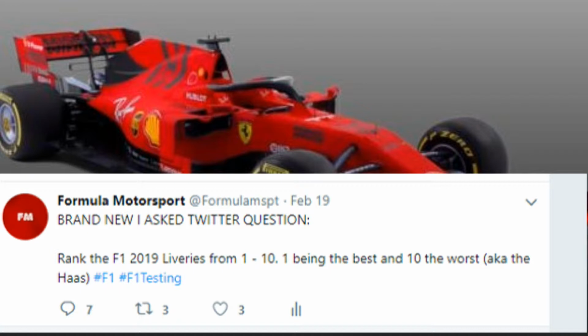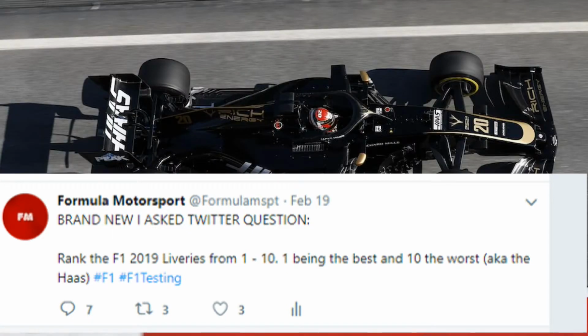So the first answer here is from James. He says the best looking livery is the McLaren. Second, the Ferrari. Third, the Red Bull. Fourth, the Mercedes. Fifth, the Williams. Sixth, Racing Point. Seventh, the Renault. Eighth, Sauber. Okay, it's Alfa Romeo, but he hasn't got used to their name yet. Have you got used to it now? Tell me in the comments. Ninth, Toro Rosso. And Haas in 10th. So you agree with me with that. And for the record, I think the McLaren is the best as well.